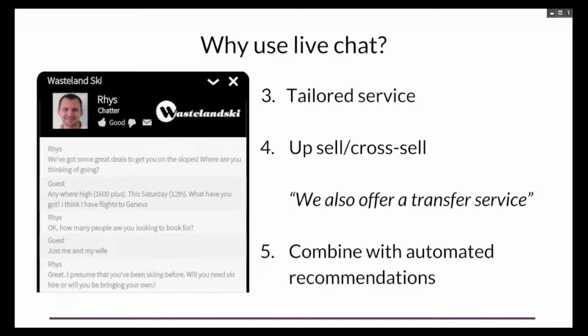Automated recommendations are often irrelevant on their own, but they can be used in tandem with live chat. So you can recommend a product for the customer to buy, upsell and cross-sell other products, and then also, using automated recommendations, they may impulse buy other items on the way to the checkout.